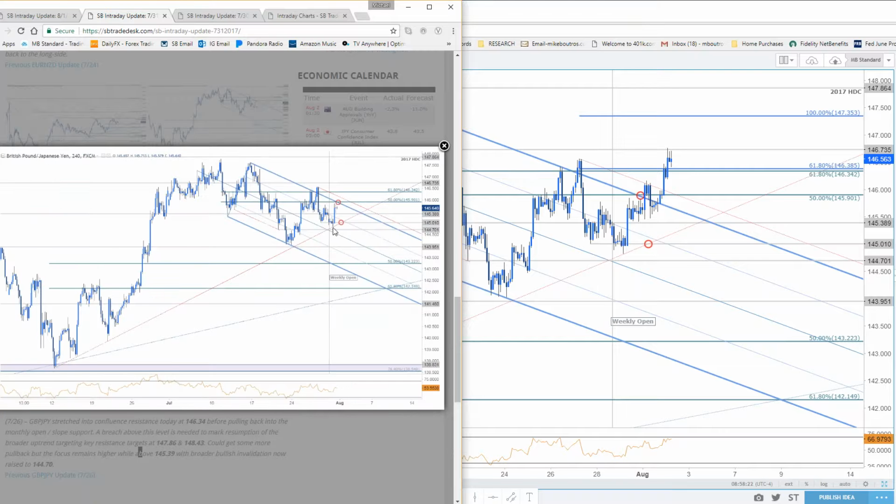Intraday chart, we had opened up the week at support, right at basic trendline support. This is just off of the June lows, but you had multiple touches, right? Perfect touch of support. We were talking about this being resistance, and we said, look, if it breaks 146, then we're talking. We need to really clear through those levels to really validate the breakout. So we got it.